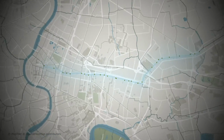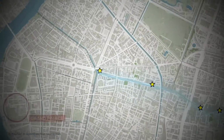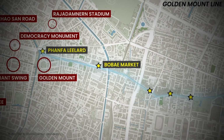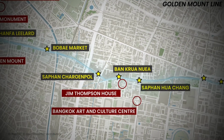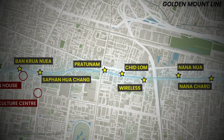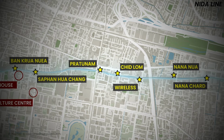Now that you know how to use the canal boat, let's look at the route and piers on this map and find out what there is to see in the area. The first pier is also the most important station, with the most famous sightseeing spots. Number 4 is close to the Jim Thompson House. 5 and 6 are near SkyTrain stations and malls. By the way, to continue east, you have to change at pier number 6.